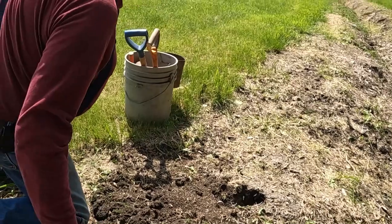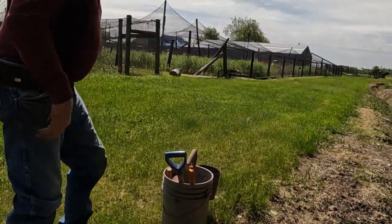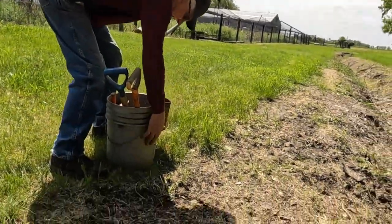I'd rather trap frozen ground than mud. It's not real pretty, but we'll see if it gets him.